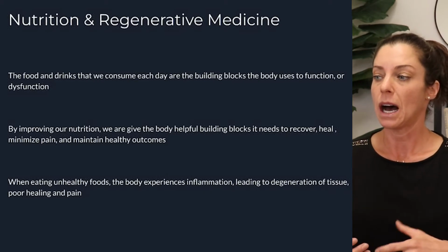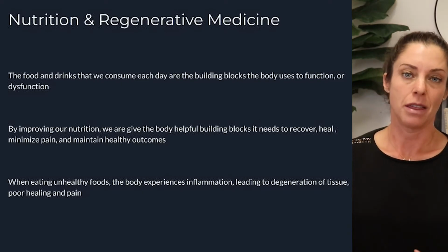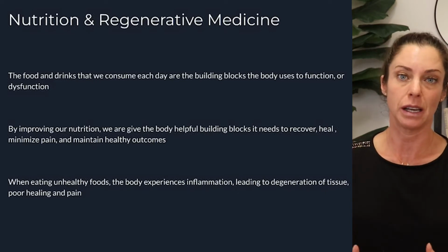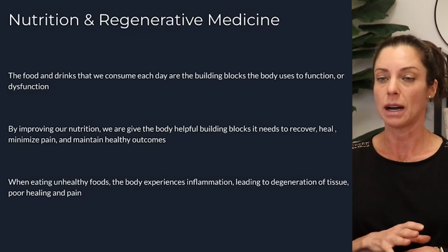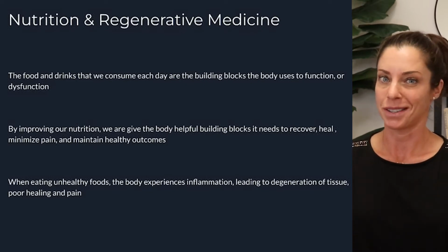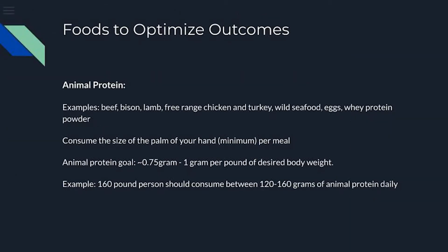On the contrary, when we're eating unhealthy foods, the body's going to experience inflammation and therefore more pain, and we're going to have difficulty healing, increased healing times, and just poor tissue regeneration. So as you can see, we want to optimize nutrition so that you get the best out of the therapy that you engage in. So what are some of the foods to optimize outcomes?